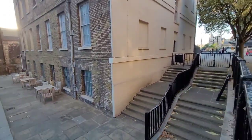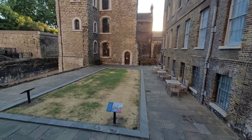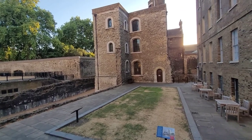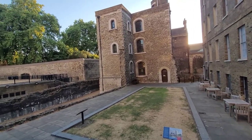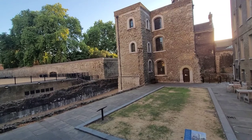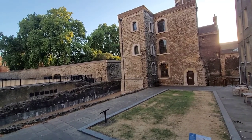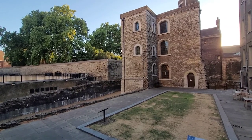Oh, I can't nip down there because it's closed off, because it's British summertime and everything shuts early. It will have to do from up here today. Now, at the time, this tower and its surrounding moat and garden encroached upon land that belonged to Westminster Abbey.